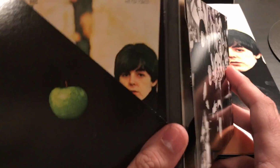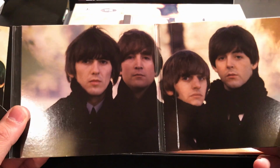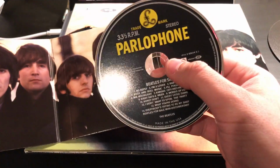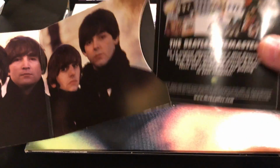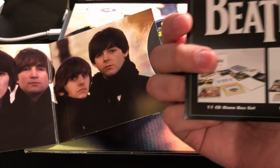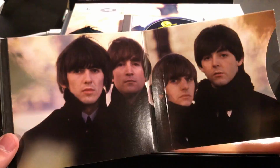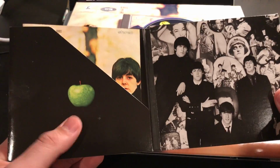And these are cool. These open up twice. Has a cool picture of the Beatles here, actually. I really like this one. Here's the disc. Kind of replicates the label on the record, which is neat. What's this? Oh, never took this out of here. I have all this stuff too. Sometimes there's pictures on the other side here. Well, yeah. Here's that, and here is the book.